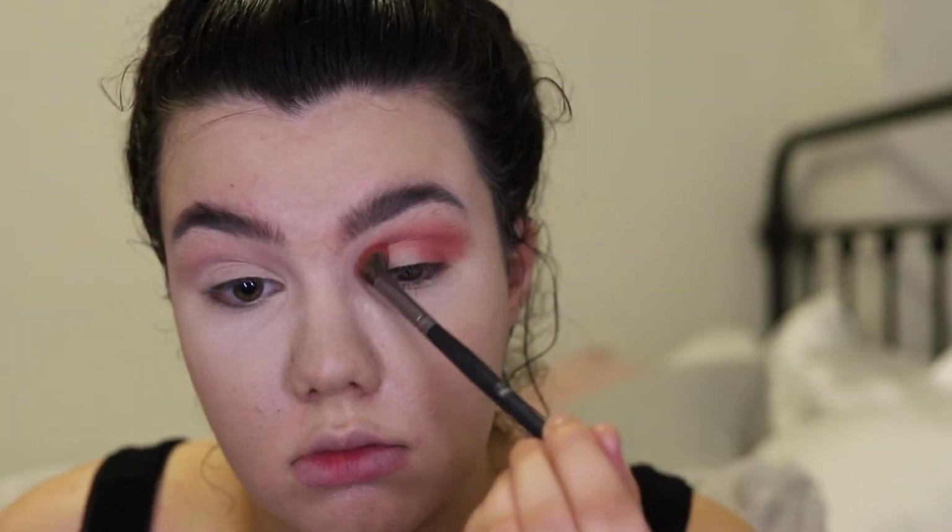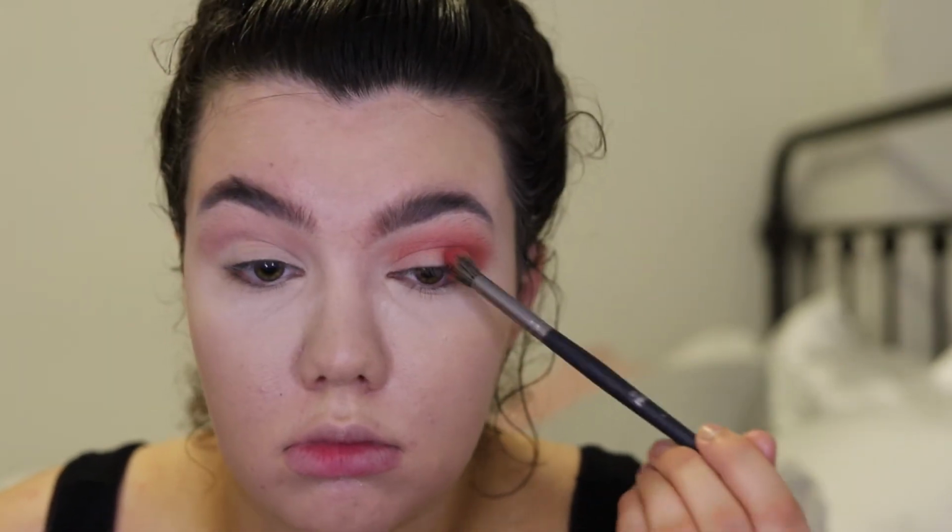I actually just ordered some more brushes from BH Cosmetics. I'm really excited to try them out. I have just been blown away by the quality of their brushes. I don't understand why everyone isn't talking about BH Cosmetics brushes because they are amazing.